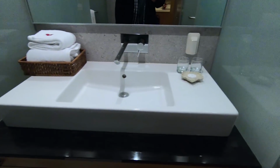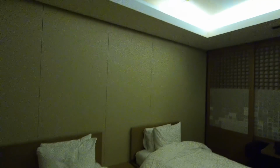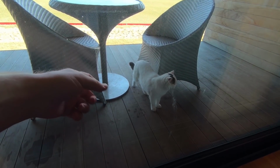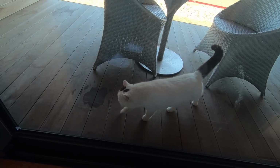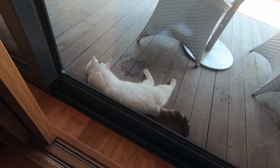There was a large, beautiful walk-in shower, a large sink, and one of my favorites, an electric toilet. It had a good-sized TV, a refrigerator, a large sink, and a nice wicker set on the back patio. My fiance had been to this resort before, and she told me that the owner's cat liked to camp outside of guest rooms on the porch.